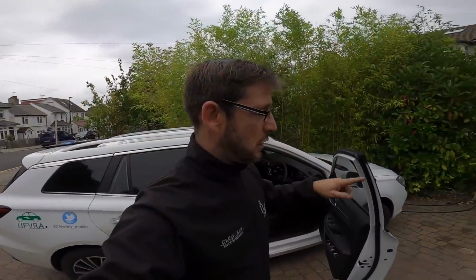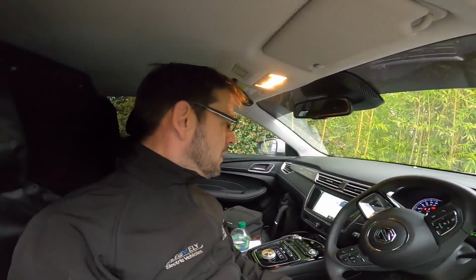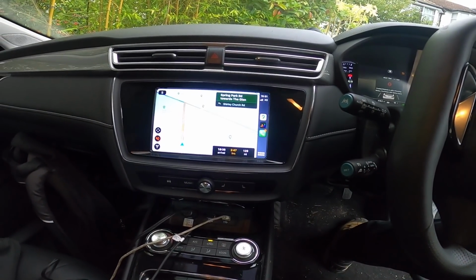All right folks, so that Model 3 that was here is now gone. He's gone for a test drive. Just sorted out a rattle on the dashboard. And now I am heading to Rugby to get a top up.